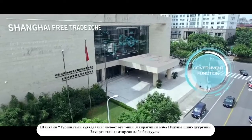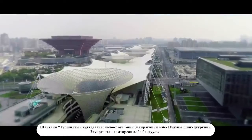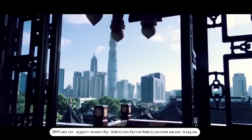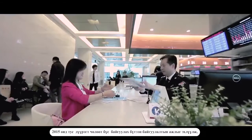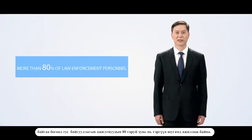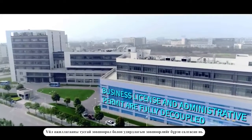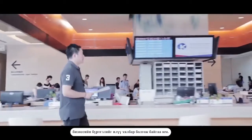Shanghai Free Trade Zone Administration and Pudong New Area Government were rolled into one in April 2015 to reinvent government functions and improve public service in the entire district. An integrated approach to law enforcement was adopted in 4 major areas. More than 80% of law enforcement personnel are deployed to the front line. Business license and administrative permit are fully decoupled, making business registration much easier.